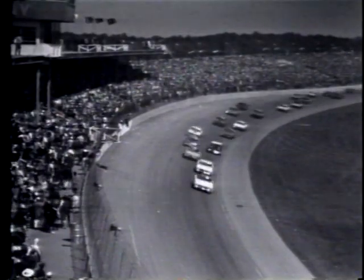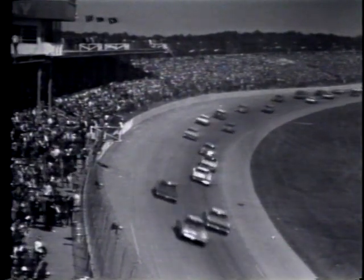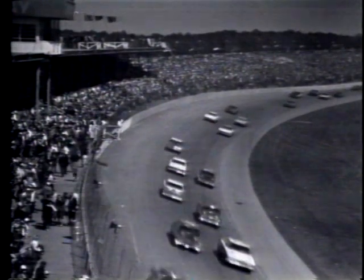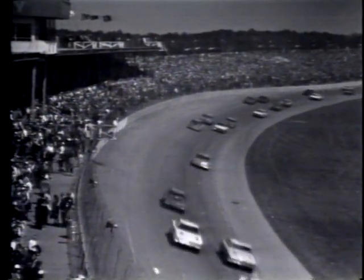And here they come, and Yarborough slides right down from his inside pole spot to take that lead around the first turn. Richard Petty, however, drops back as LeeRoy moves right into the number 2 spot, and Petty has dropped back into the slot at 3, and David Pearson's giving him quite a challenge for the number 3 position.